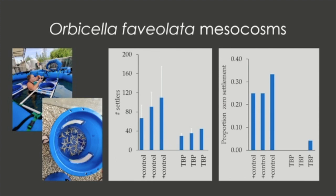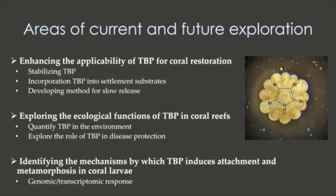We're hoping to scale this up to the crib level. We've been working on this a little bit, but of course, it's coral larvae and things are challenging. It's always tricky, but we're working on that and working on different ideas for ways to utilize this really strong signal for restoration purposes. So some of the areas that we're looking toward in the future are, again, enhancing the ability of TBP for coral restoration, looking at ways to stabilize the compound, incorporating it into settlement substrates in some way that it could maybe be released like a slow release pill, something like that.